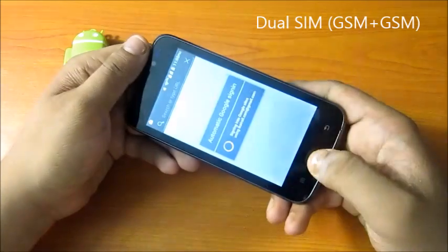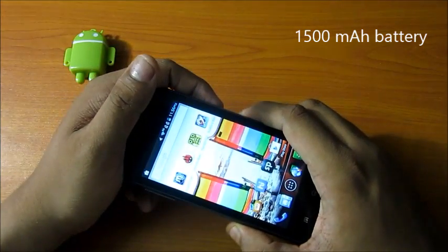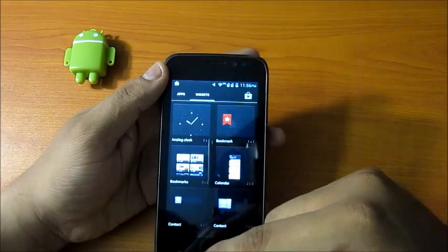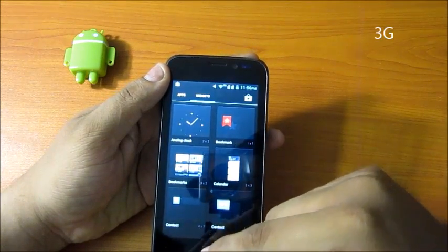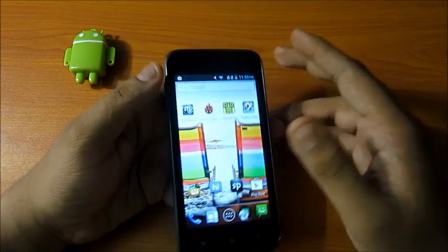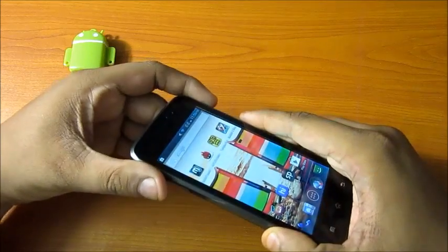It also has a massive 1500 mAh battery, which is good for the price. And this is the most interesting part. This is a 3G phone, which means that you can access 3G over the network, and it also supports Wi-Fi and GPRS and Edge. So this is a pretty good deal for the price.